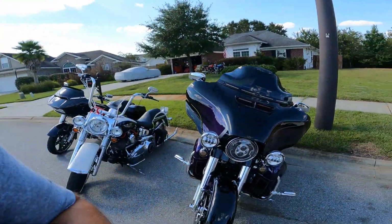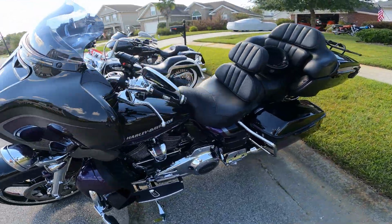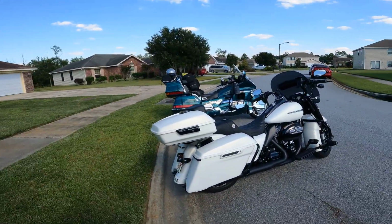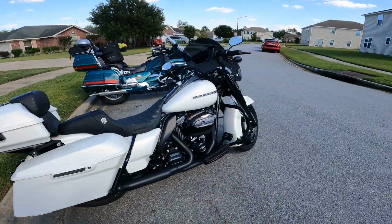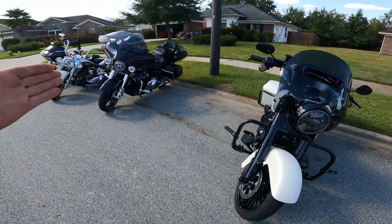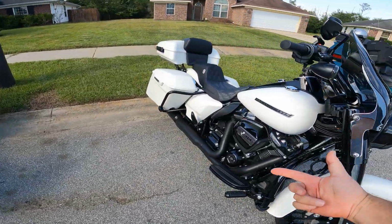So he has a thing for CVOs. He has 3 of them. That one is Violet, and he has a gray one that's called Valiant, and then he has the Road Glide, and it's red and black. He calls it Blaze. Then this is also his, a Road King Special, and I don't know the name. I think he named it Angel or something, but that's his practice bike. He literally takes that bike to practice. But when you have 3 CVOs, of course your Road King Special is just a practice bike.